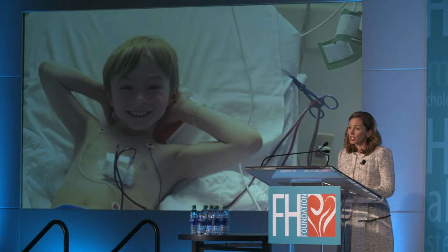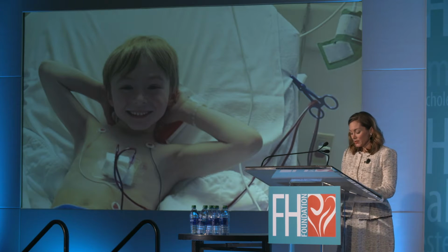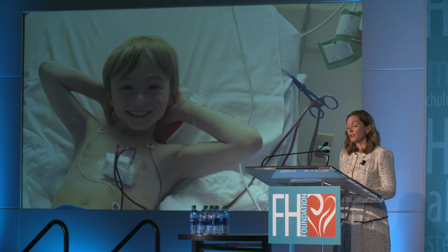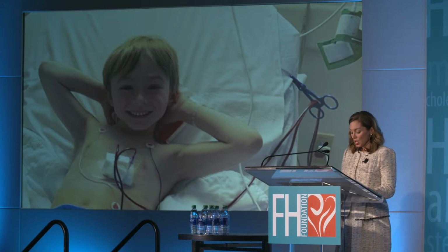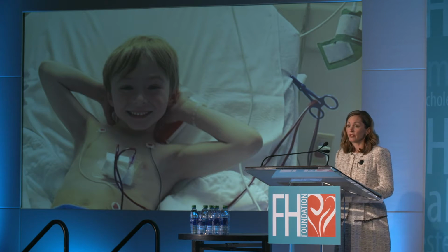When Cameron first started his treatments, he suffered from extreme anxiety on the days that he would have to go to the hospital. We were forced to engage the behavioral response team at Boston Children's Hospital because when Cameron saw the hospital, he would refuse to get out of the car. They would have to meet me when I arrived and physically had to help me remove him from the car. The fear in this little boy's eyes was heartbreaking.